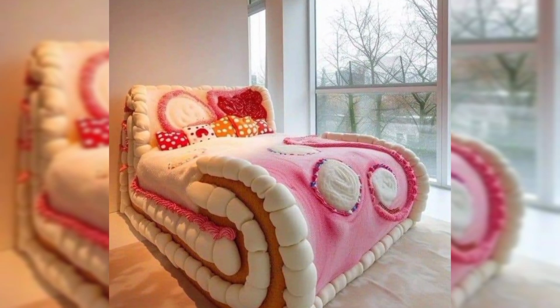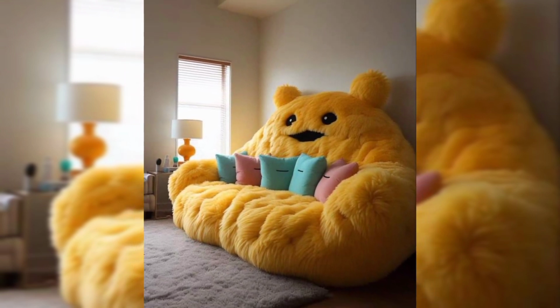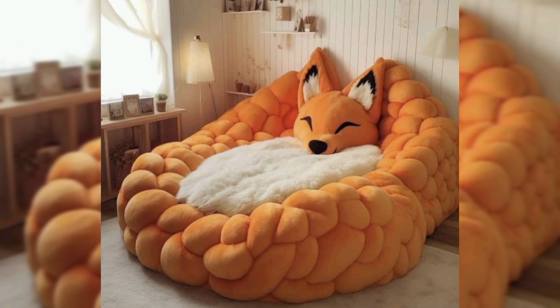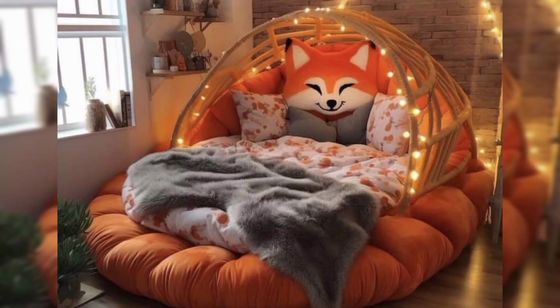So let's get started. First thing first, take a good look at your current space. Is it lacking color, fun, personality? Don't worry, we have got you covered.